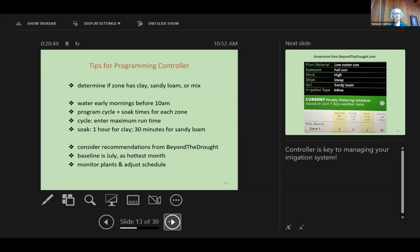For each zone that you have, you want to program into your controller what the cycle and soak times are. So the cycle times are what we just discussed based on what product you buy, say for the inline drip. The soak time is dependent on your soil. So if you have clay soil, you want to wait a whole hour before the next run time to make sure all that water goes through your soil. If you have sandy loam soil like myself, it's 30 minutes.